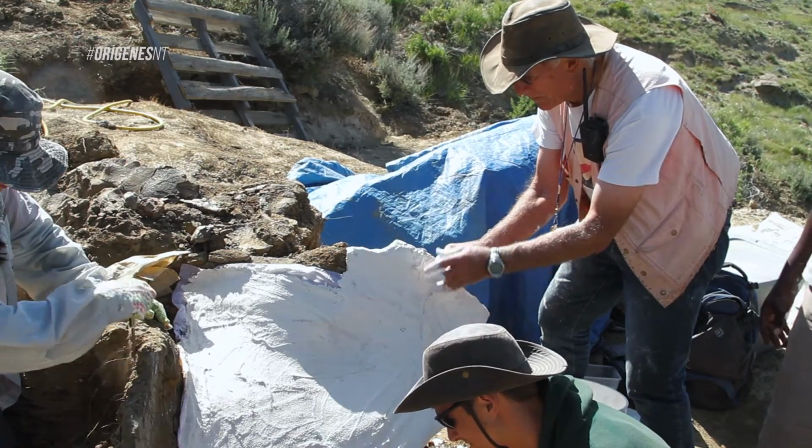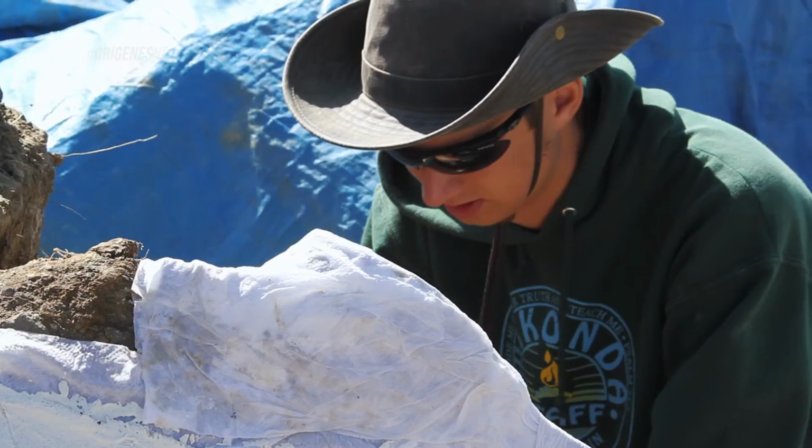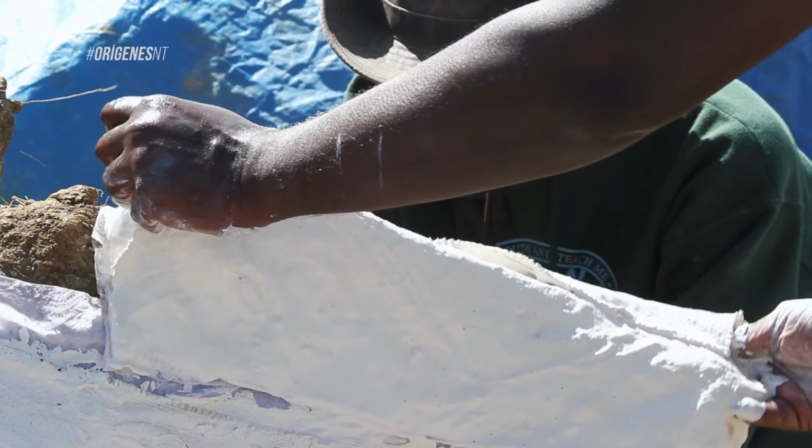And the bigger bones, the ones that are too big to do either one of those procedures, we actually have to make a cast, a plaster cast of the bone. So we wrap the bone just like if you had a broken leg or arm. We wrap the bone with plaster and burlap or some other cloth. And then we bring those back into the camp and we take them home, wrap them in bubble wrap also, and take them back to Keene.